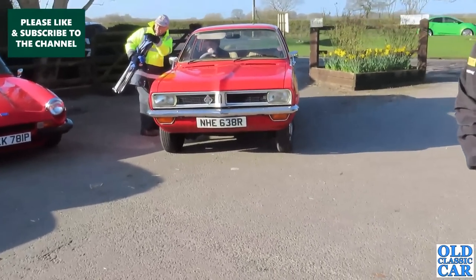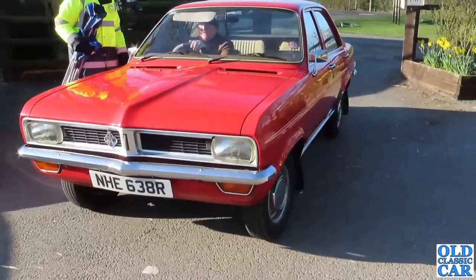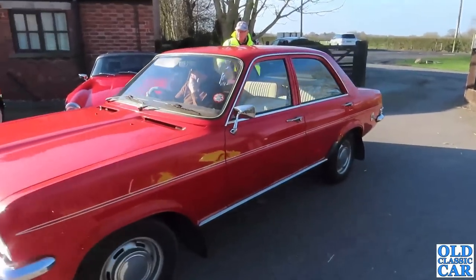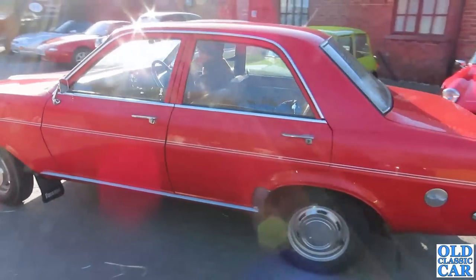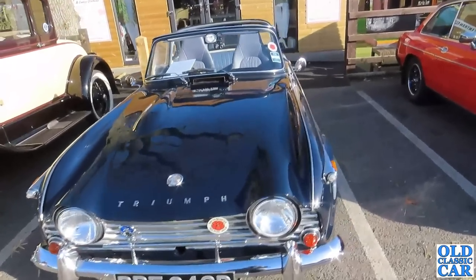Vauxhall Viva, the HC Viva. Nice RAC badge on the front. I think we saw this one at Crew Heritage the other day, didn't we? Anyway, where was I? TR4A, lovely.